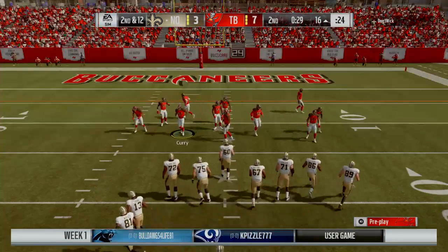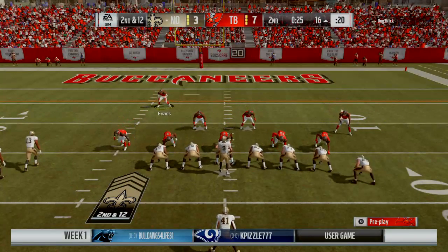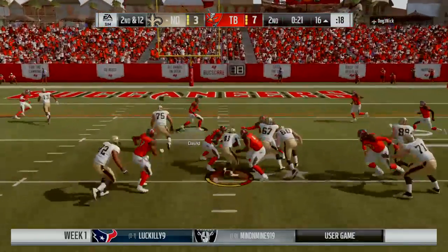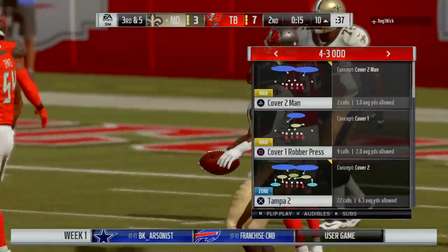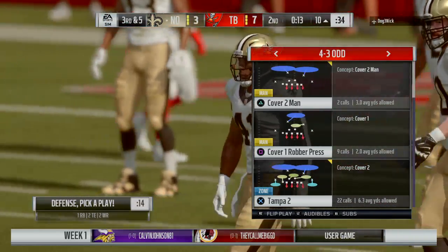First play of the drive goes the wrong way. Here's 2nd and 12. Breeze leaves this one with Kamara. And he's going to fight his way forward here for a modest gain. He gets them a little over half of what they needed. Now they're looking at a 3rd and 5.